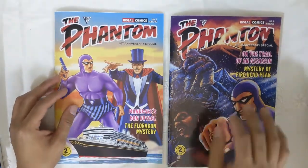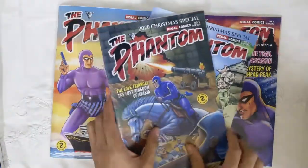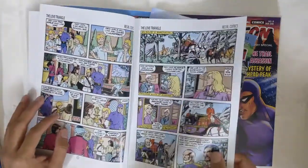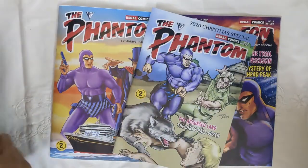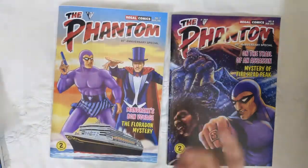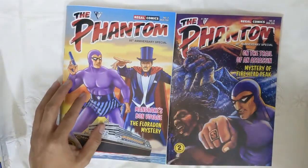Okay, now we get to our review. In December, we got the 2020 Christmas specials. The most important thing that Regal did in that was switch to a very thick, high GSM gloss paper. This kind of gloss paper is basically the same as what you get on the Fru trade paperbacks, or any of the classic DC or Marvel trade paperbacks. They've continued that on these issues too, and as you can see, it's done really well for the art. I wanted to get that out.